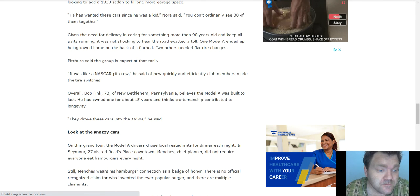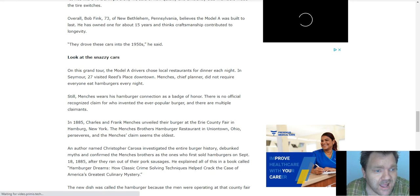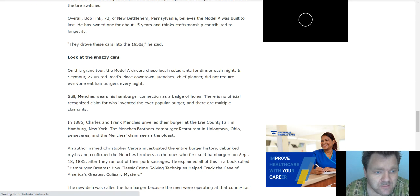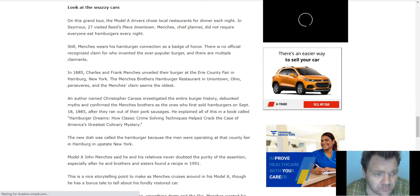I believe that. They drove these cars into the 50s, he said. Look at the snazzy cars. On this grand tour of Model As, drivers choose local restaurants for dinner each night. In Seymour, 27 visited Reed's Place downtown. Menchie's chef planner did not require everyone eat hamburgers every night. Still, Menchie wears his hamburger connections as a badge of honor.